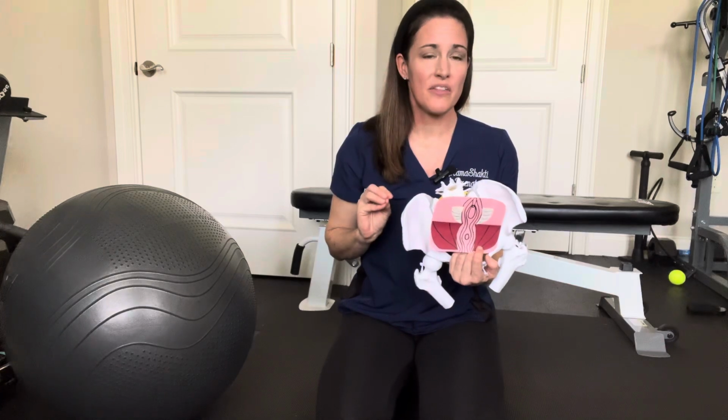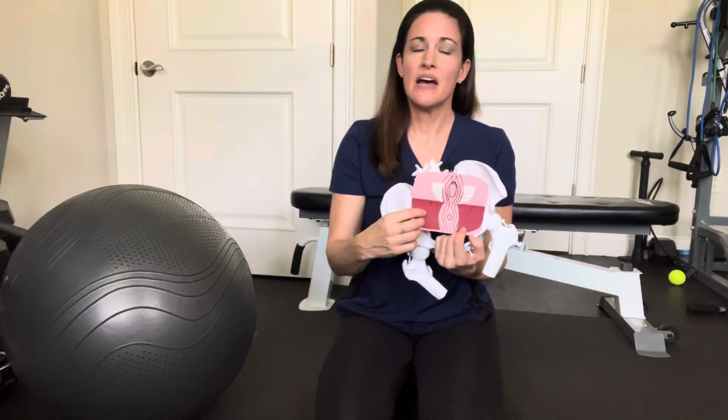This is great work in preparation for birth. However, anybody can do this. Men, women, if you have tension in the pelvic floor, this will help lengthen some of those pelvic floor muscles, especially the ones that we will utilize the most during birth, that we want to yield the most.